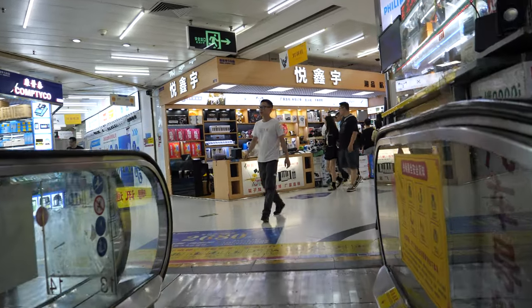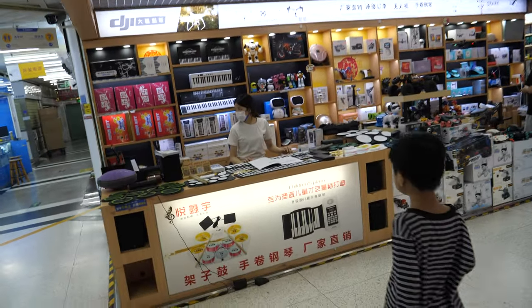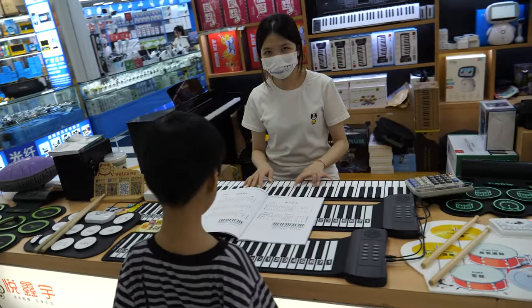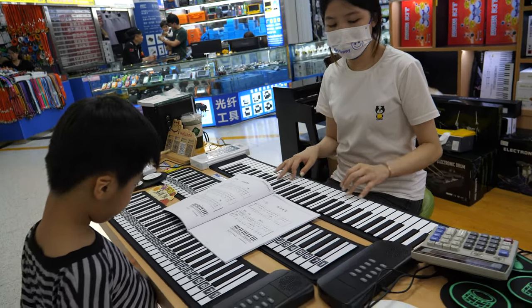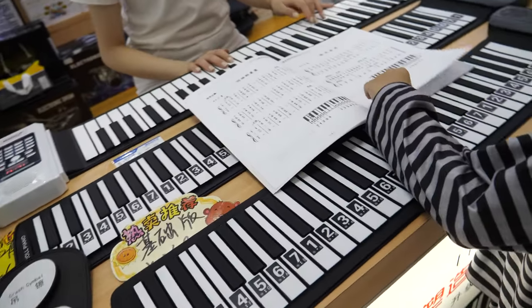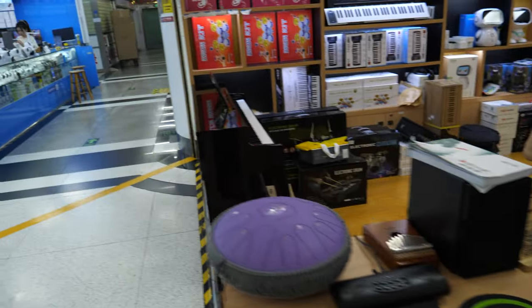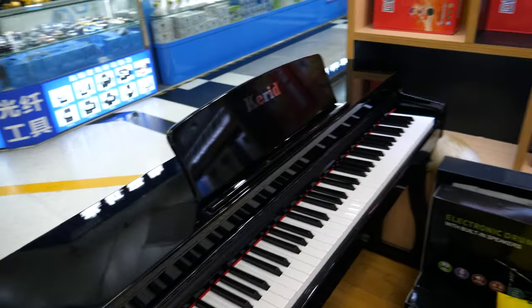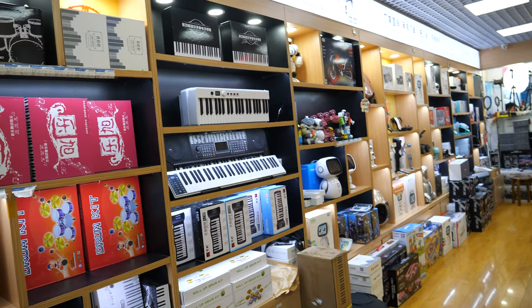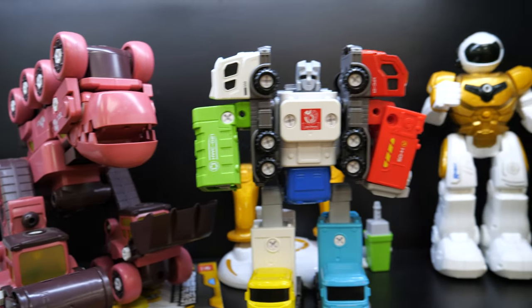Piano player. Okay, I can do video. We have the concert going on here. And this is a rollable, huh? Drums. And a whole bunch of other pianos. This piano looks good. What is this? Drums. Let's have a look at this thing. What is that? It's a transformer.